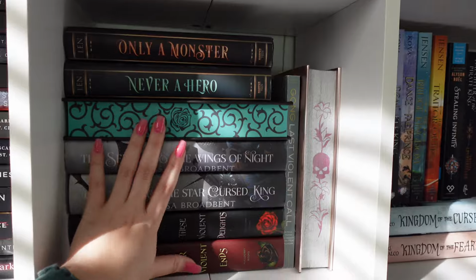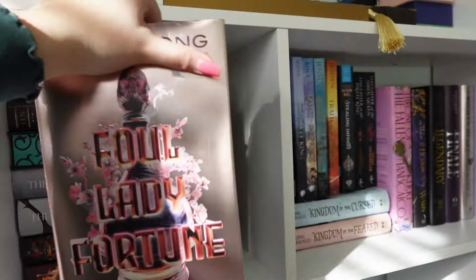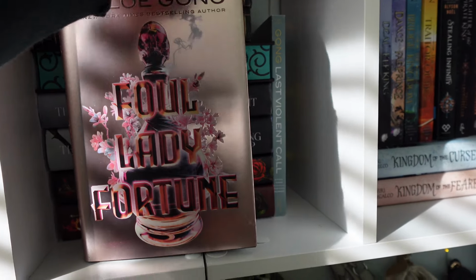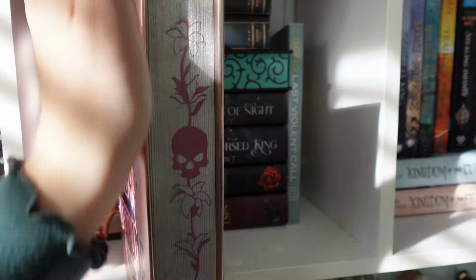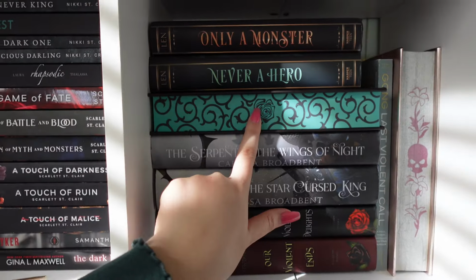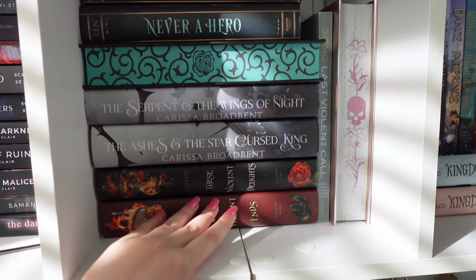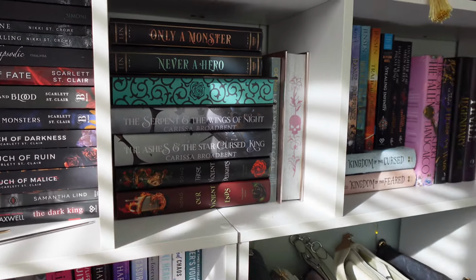These are all hardcovers. This was sent to me from the publisher, and this Foul Lady Fortune copy has sprayed edges, which I think is super cool. That's why I display it sideways. But this is the Fairy Loot edition of Never a Hero, which I have the regular one right here. Meant to read it last year, never got around to it.